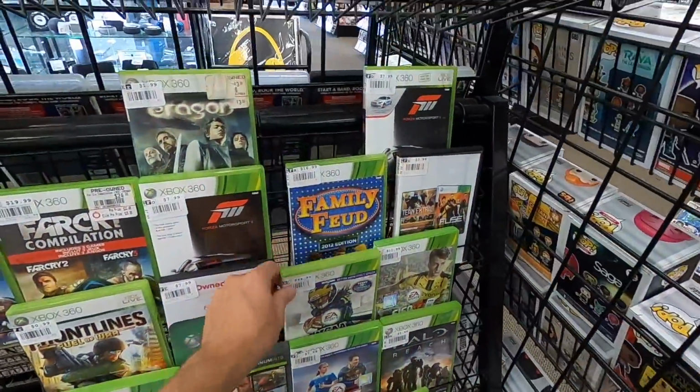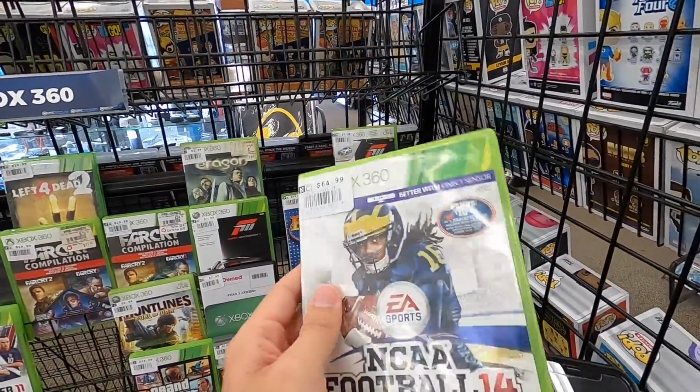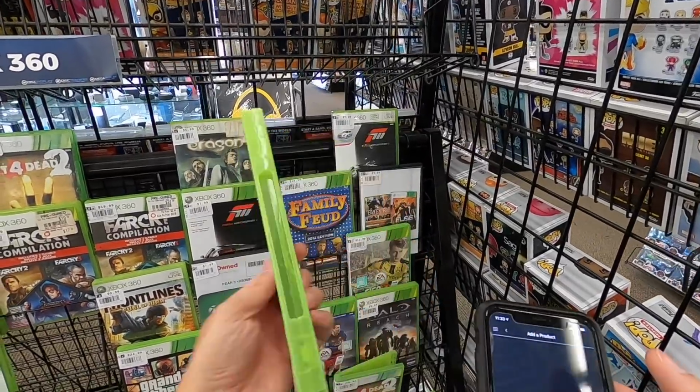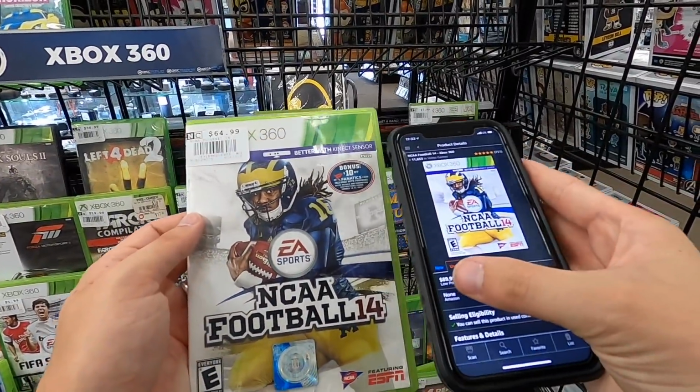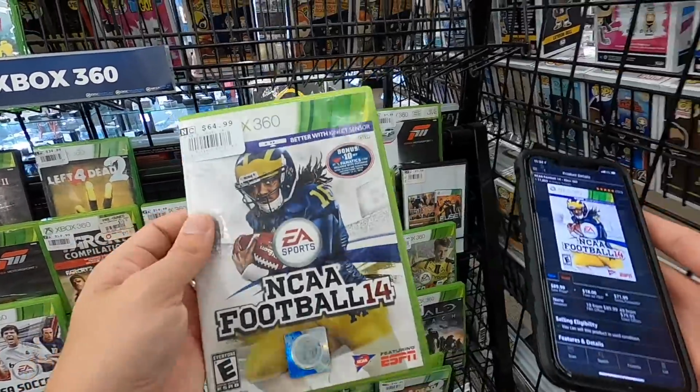Ooh, check this out. NCAA Football 14. A while back, this would have been a decent price on that game, but I believe it's about what it goes for now. Let's go ahead and scan it and just make sure. Yeah, so it's going for a little bit more on Amazon, about $90, but after fees, I'd be at $71, so that's really not worth it for me.